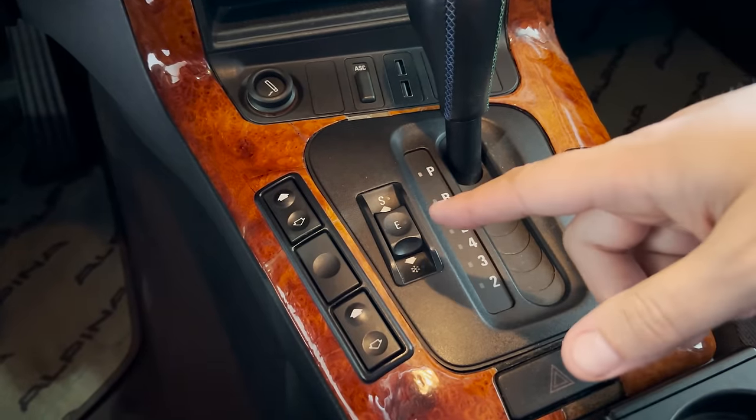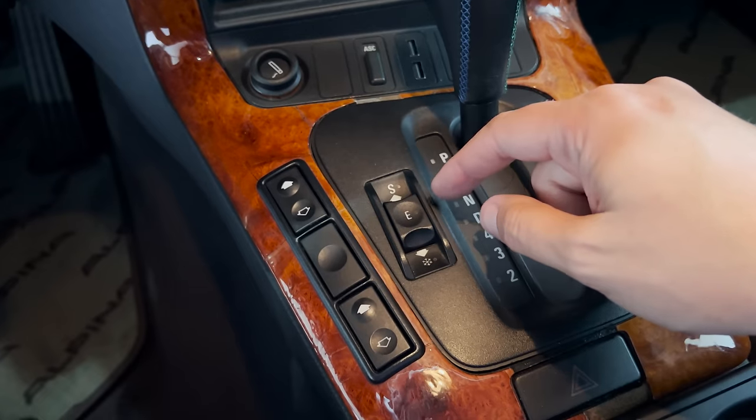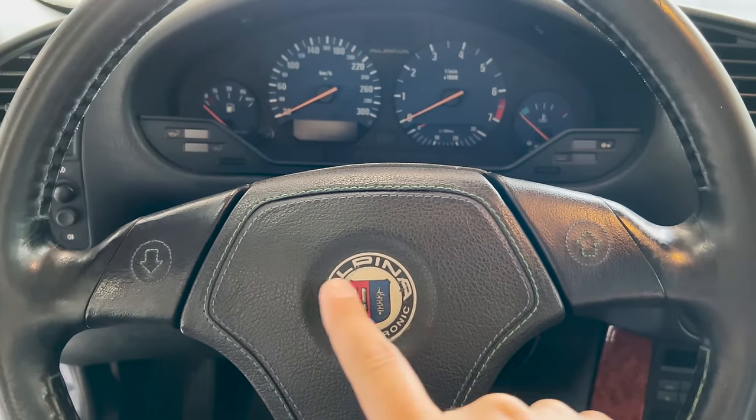All cars have that, but back in the early to mid-90s, it was a huge deal. The way it worked was, you put it in drive, and then you flipped this little switch next to the gear lever into S, which stood for sport, and then you could shift the gears yourself. And you did that on the steering wheel. You have little arrows on each side of the steering wheel. The right is up and the left is down, and that's where you would shift your gears.